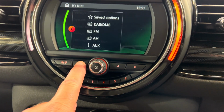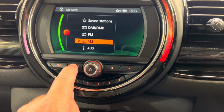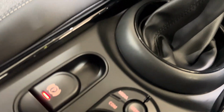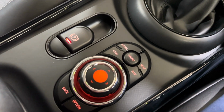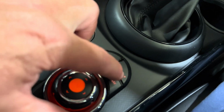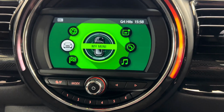Now we've got a mode button here for the radio, your DAB channels all the way through. Now we can use the iDrive wheel. I just notice how clean it is down here. None of the buttons are marked. This is like a joystick. You can turn it, or we've got shortcut buttons just here. Like if I press menu, there's a shortcut here.